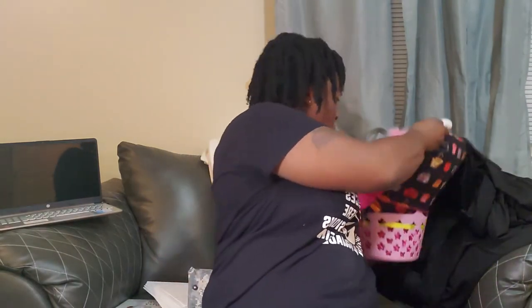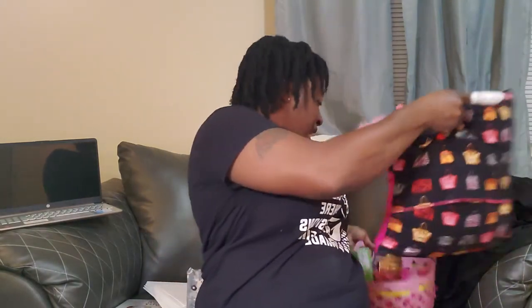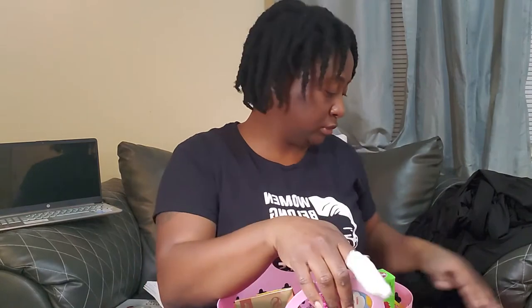This is one of the baskets that I'm doing. I haven't put the basket together yet. I have to put everything in there and put the shrink wrap on it. Like, I need to go to sleep. So basically it is a pillow. I'm gonna show you everything that's gonna go in it, right? So it's a pillow.